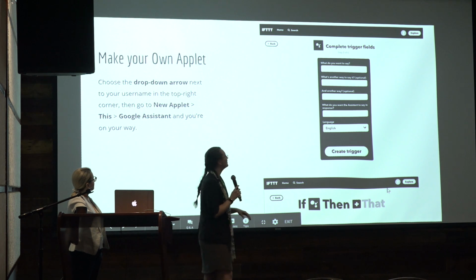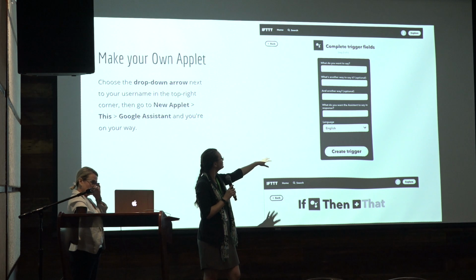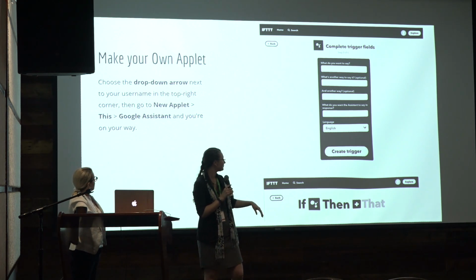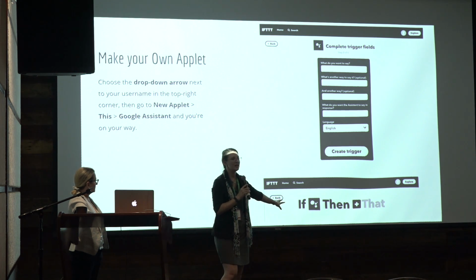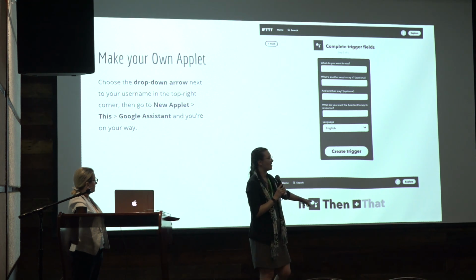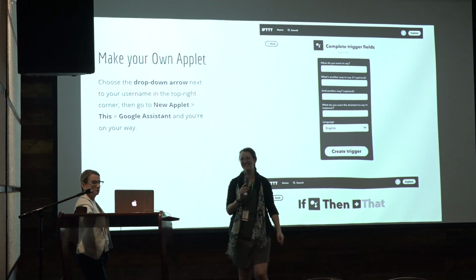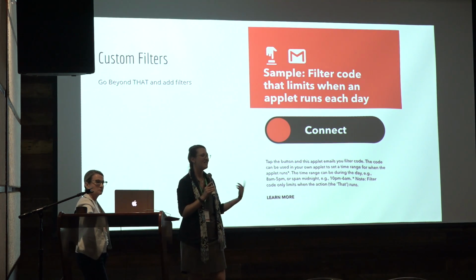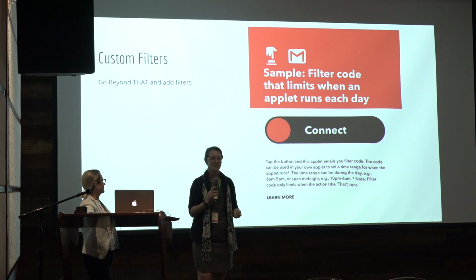So once we have our if, then we can put our then in. So what are we saying? What's another way? How do we respond? Create that trigger. Once we hit create trigger, it's going to come to this screen. And on the application, it's a little more obvious. On the browser version, it's not as obvious. You're going to look underneath the If This Then That. It's a giant white screen, and you're going to think, what's happening? You've got to click that. So you click that, and then it moves you through to finish setting up your applet.